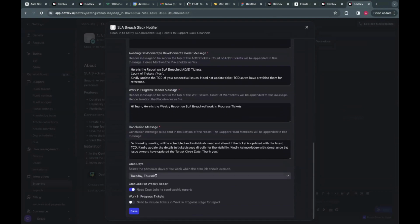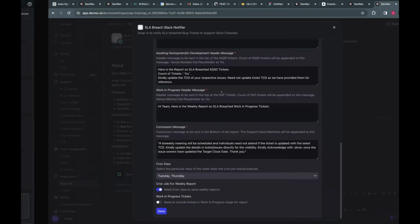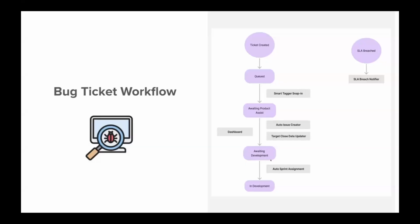And we could select the days at which the report should be sent to the Slack here. In my case, I have chosen the Tuesdays and Thursdays, so that this report will be generated, and we'll be having a meet with these people so as to triage these tickets and prioritize them quickly. So this is one of the snap-ins.